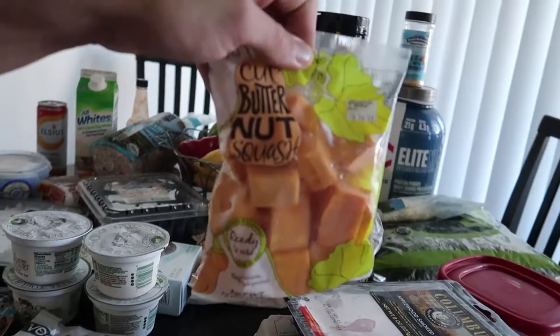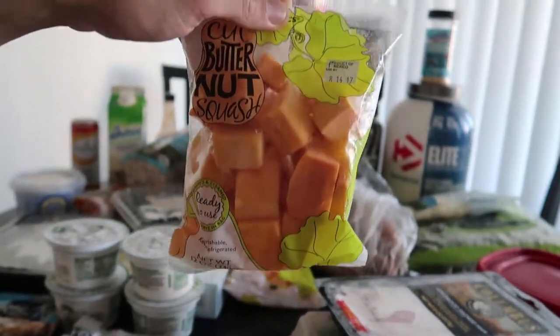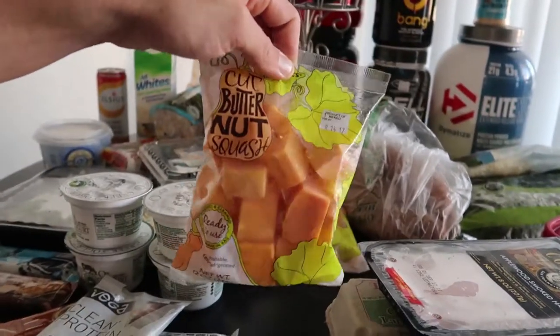Butternut squash, this is absolutely delicious. I cook it up with my tilapia. All I do is put it on a pan, put the oven at 425, spray this with a little coconut spray, season it how I want it, put it in there, you're done. It comes out all mushy and just delicious. Mushy's kind of a bad word. It's just got a delicious texture to it. It's not hard, and the macros and carb ratio on that, it's amazing.